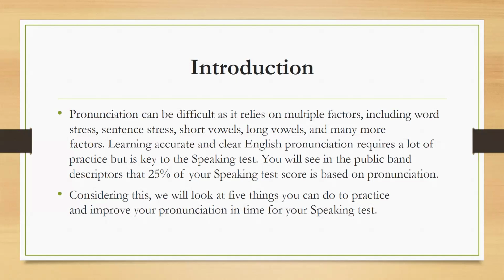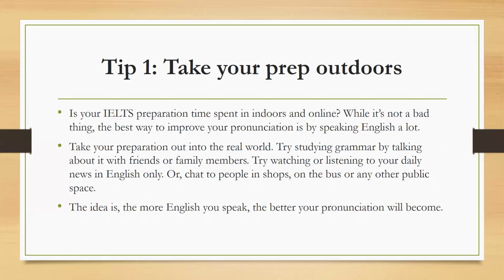You will see in the public band descriptor that 25% of your speaking test score is based on pronunciation. So if you want to score very high in the speaking test, you need to work on your pronunciation. Considering this, we will look at 5 things you can do to practice and improve your pronunciation in time for your speaking test. The first tip is take your prep outdoor, take your preparations outdoor.